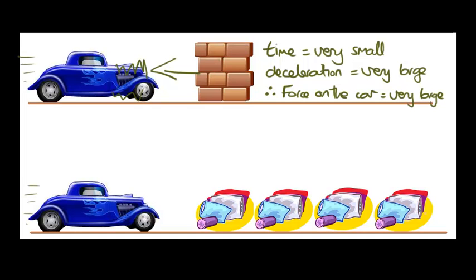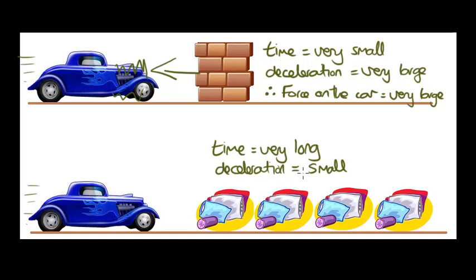It's due until it slows down. You'll feel some thuds, but you probably get away with your nice sparkly blue car being undamaged. The time of collision is very long. And as a result, the deceleration on your car is quite small. It's a gentle deceleration. So the force that must be applied onto the car to slow it down in this longer time will be lower, will be smaller.